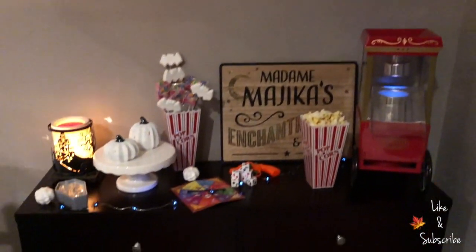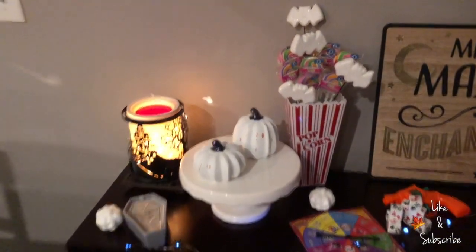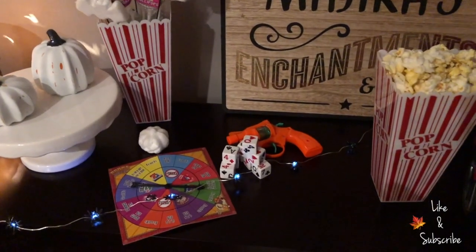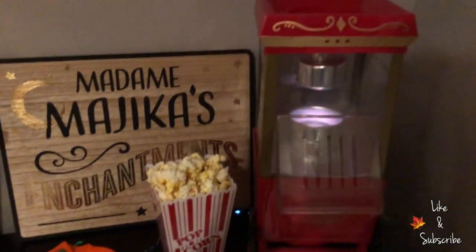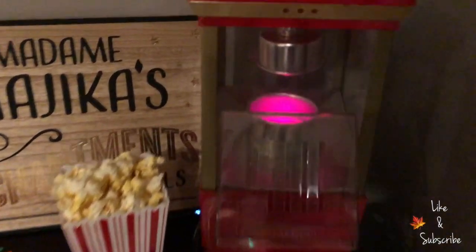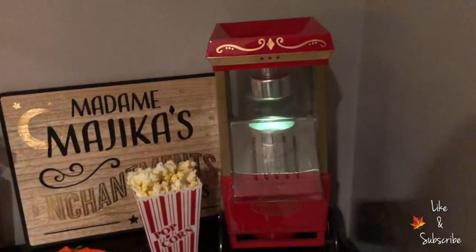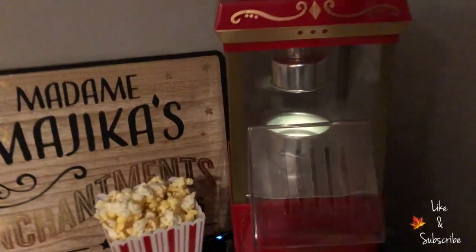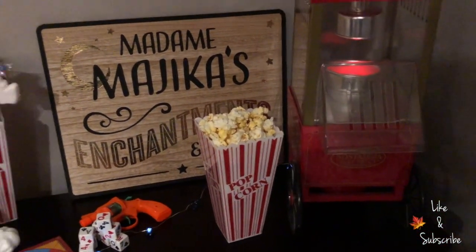So then down here on my table, I've just got my Scentsy. I put a few white pumpkins everywhere, and then I've got a couple more games that were kind of like carnival games. And then we've got my popcorn machine over here that I just stuck a little tea light in that will change colors. It does work, but the popcorn comes out once you make it, so I obviously don't want to keep popcorn in there, but I did pop some popcorn and put it in there next to it.